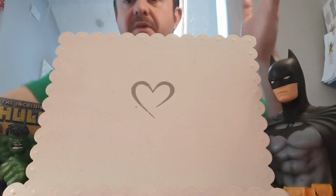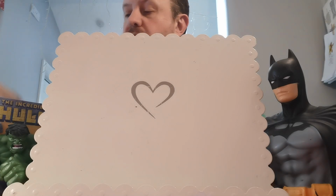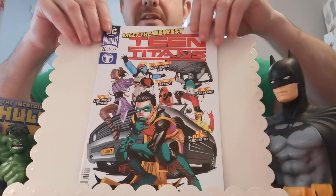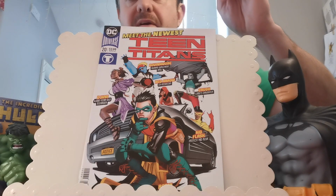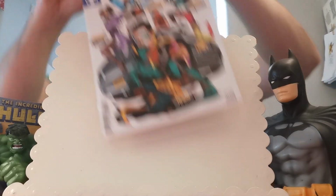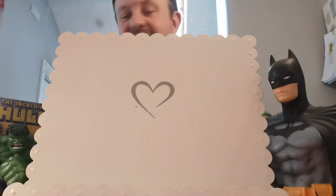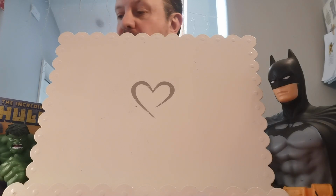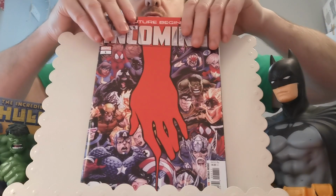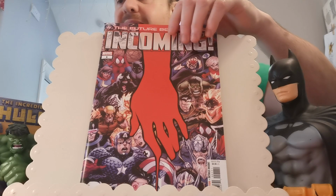That is normally anywhere between a £7 and a £10 book now. This one I've sold as well. This is Teen Titans issue number 20. The first full appearance, I believe, of Crush, Lobo's daughter. Picked this one up in a charity shop. It initially came out for $9.99, so to get it for 99p was a bargain. It's a book that's been in my top 20 in the past. This is Incoming, issue number 1, a real thick book from Marvel. Don't know too much about that.